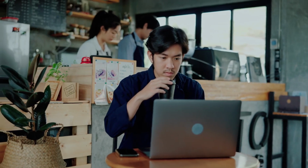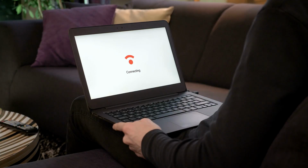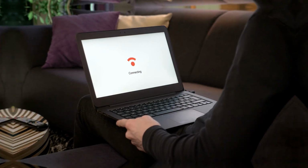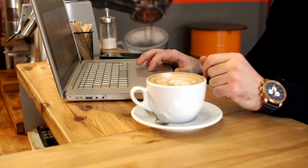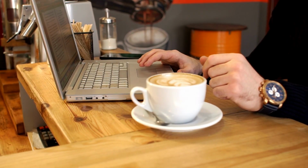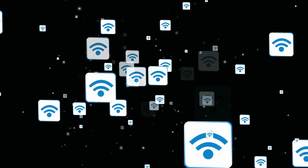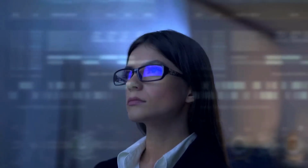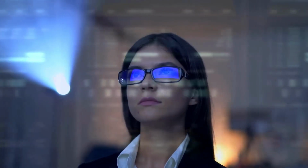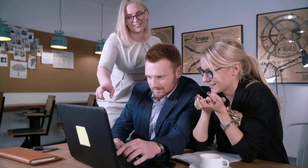Imagine walking into a coffee shop, opening your laptop, and instantly connecting to the internet without plugging in a single cable. It feels like magic. Your device taps into invisible waves floating through the air, and suddenly you're streaming, gaming, or scrolling social media. But here's the truth. Wi-Fi isn't magic at all. It's an ingenious combination of physics, radio frequencies, and digital communication that makes the modern world possible.